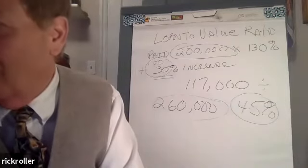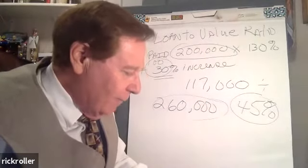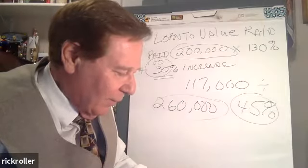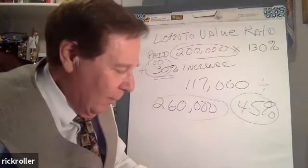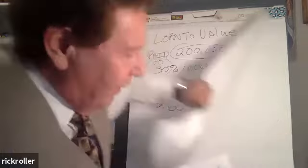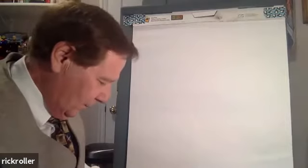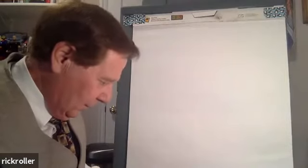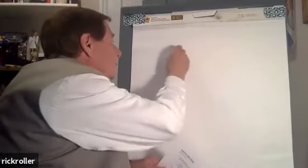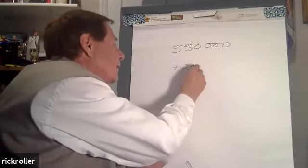All right. Let's look at mortgages now. An investor purchases a fourplex for $550,000. They want to sell it as soon as they realize a 20% gain. At what price do they hope to sell the property? If they bought it for $550,000, this was their purchase price. They want to make 20%.